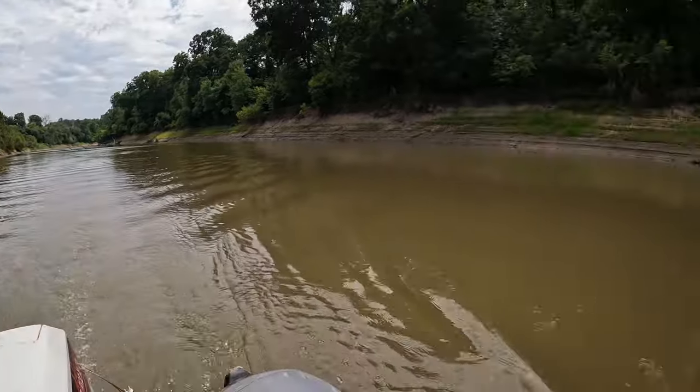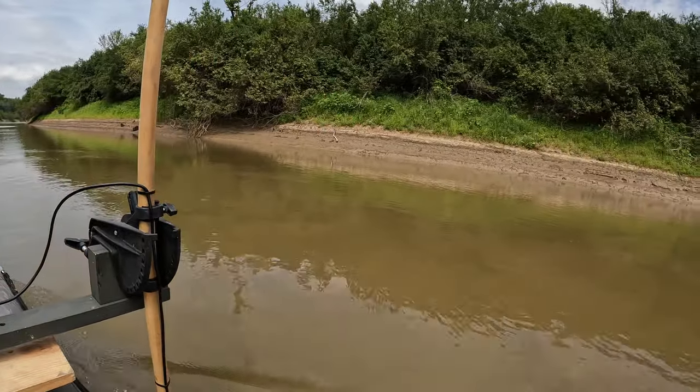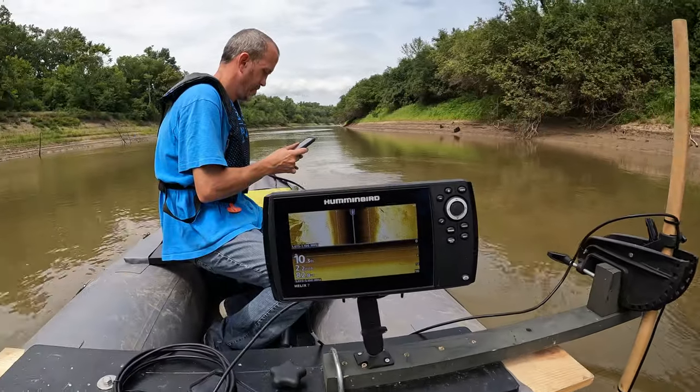Big Muddy, more like the Big Nasty. Everything is gonna need a bath.